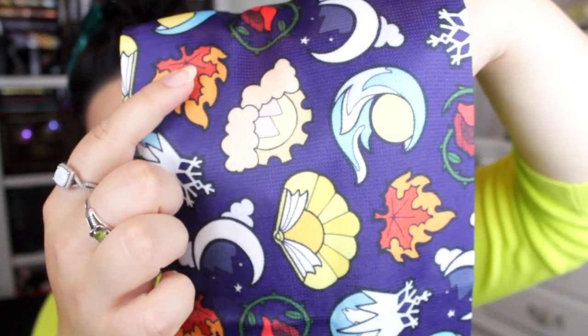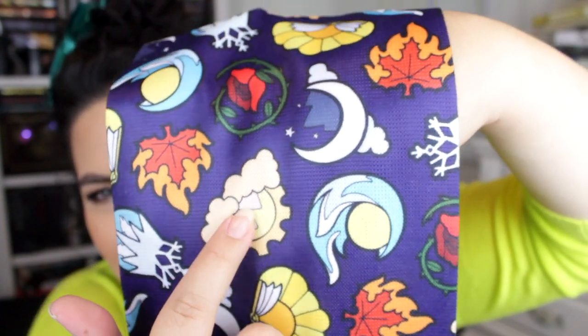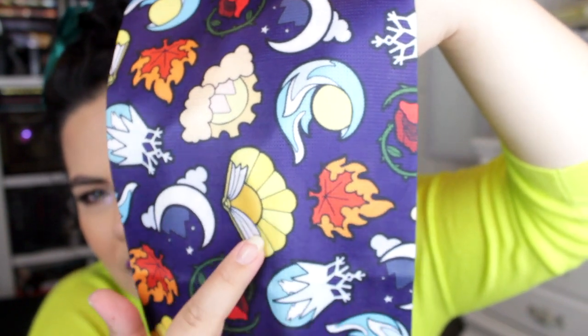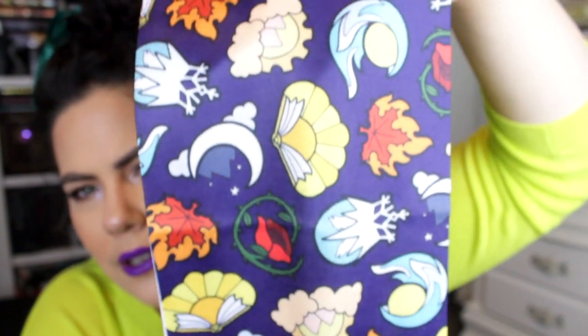Whoa, we have a scarf. This is so cool. So this is a double-sided scarf. I think it has all the emblems from the courts. So here's the Night Court, here's the Autumn Court, the Water Court, and where's Day? Is that the Day Court, Winter Court? I don't remember all the courts. Where's Spring? This is so cute! The Starfell deck. This is made exclusively for Illumicrate by Keeper of the Sun.